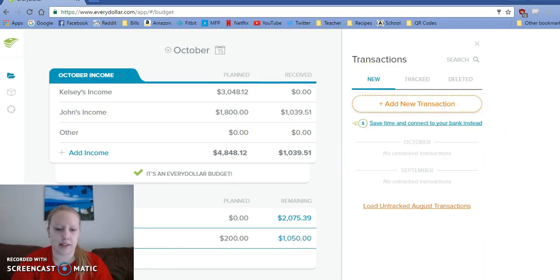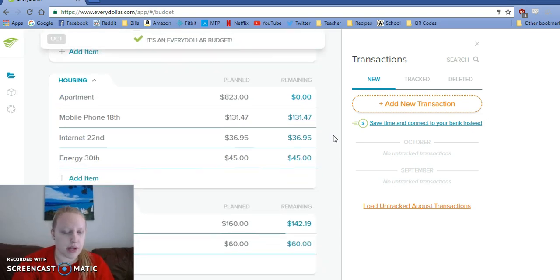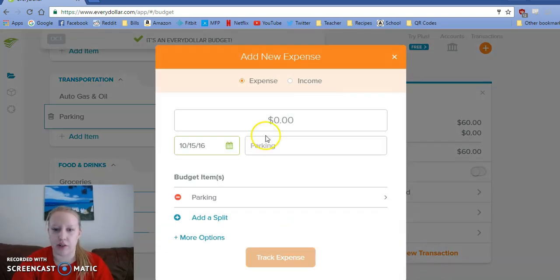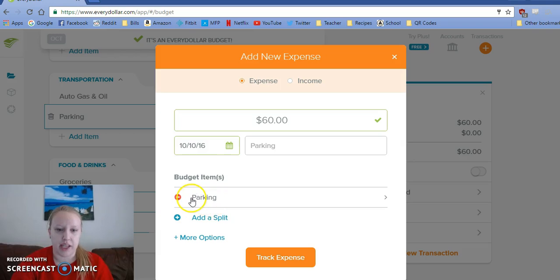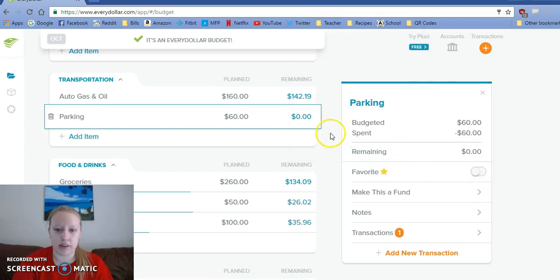All right, so next one, my husband paid for his parking. So another way you can track an expense is you can go down to the category, and then you can add new transaction over here and put in 60. What day was that? The 11th, I think, 10th maybe. Okay, and it's already in the budget category that you wanted, so you don't have to do that step. So just track expense.